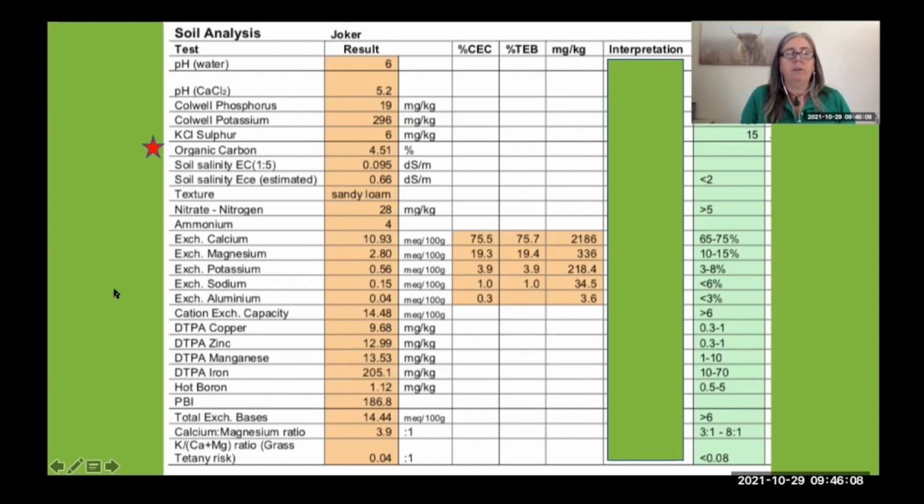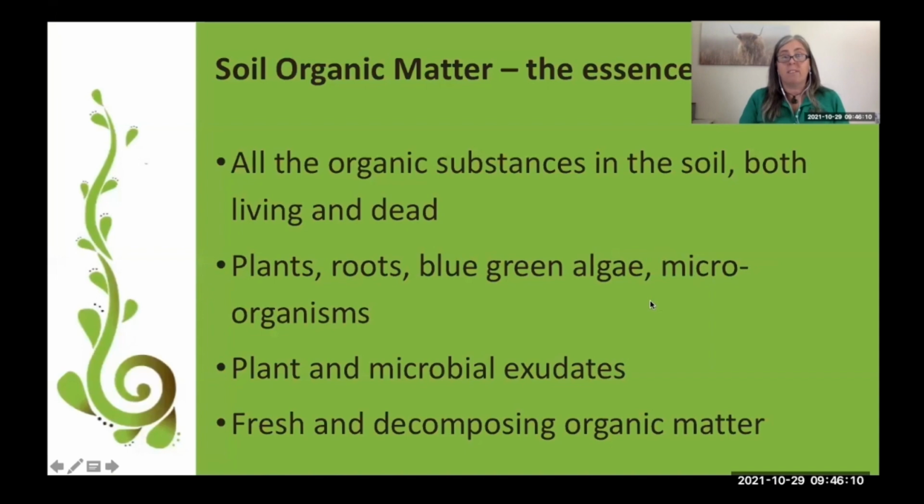The reason I look at soil organic matter first is because it is the essence of healthy soil. It holds the soil biological, physical, and chemical health together. It's a measure in the lab of all the organic substances in your soil, the living and dead organic material. That will include plant roots, algae, microbes. It's sort of anything living. It includes plant exudates and all of the fresh and decomposing organic matter in the soil.